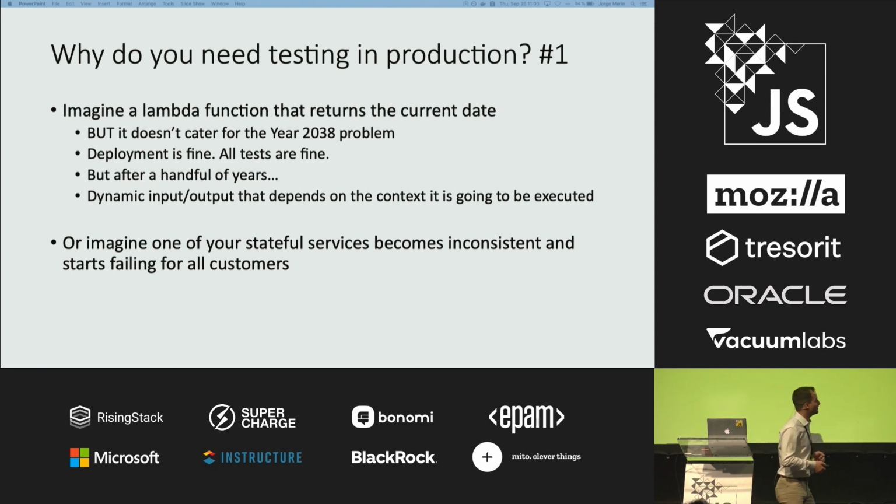Here's a quick example. It might seem dumb, but it can happen. Imagine you have a Lambda function that returns the current date, but it doesn't cater for the year 2038 problem, which is when you are storing your date in a signed 32-bit variable, you run out of space to store the date, and you overflow on the 19th of January 2038. So you do your deployment, you write unit tests for it, it should return a date. If you query for the date again, it should return a different date. Your unit tests are fine, you deploy it, and after a handful of years, it starts failing. It's because it has dynamic input and output. It depends on the current time, on how the users are interacting with that service, or what that service is returning dynamically.